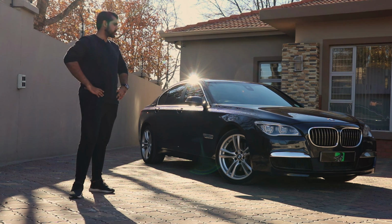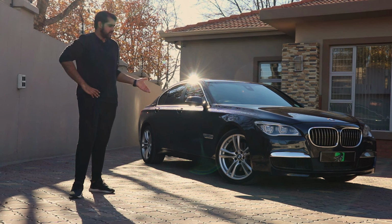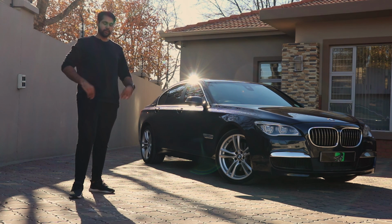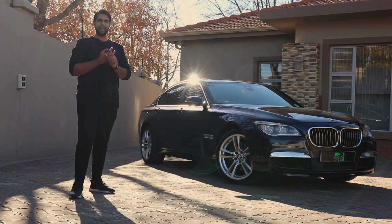So would I buy one at the end of the day? I wouldn't. Because the S-Class exists. By no means is this a bad car, obviously it's fantastic, but an S-Class is just more refined, more luxurious. It's just more of a lounge than this car is. The 7 Series is a 5-star hotel, in my opinion. The S-Class, that's more like 7 stars.